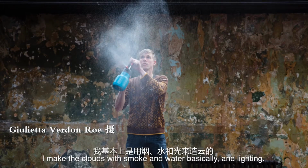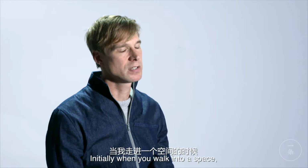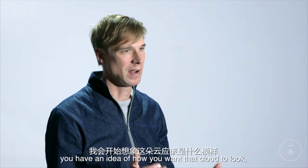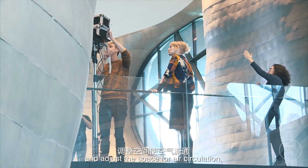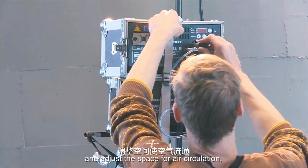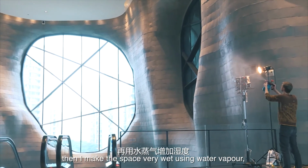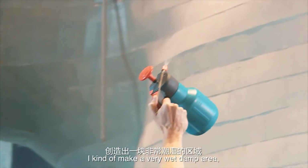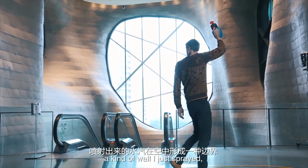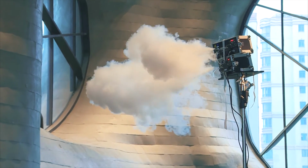I make the clouds with smoke, water-based, and lighting. Initially when you walk into a space you have an idea of how you want that cloud to look and where it should go. So I set up the machines and test the space for air circulation. Then I make the space very wet using water vapor, a very wet, damp area, a kind of wall. I just spray it and then release the smoke. And then it just starts.